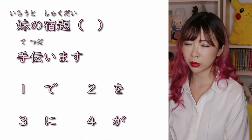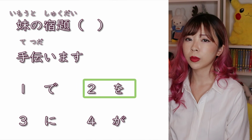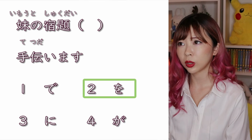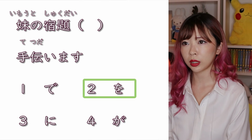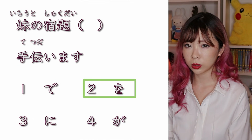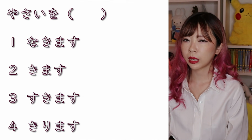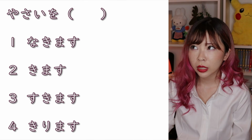So which particle is the correct one? It's を, okay? So you say something を手伝う, to help with something. So in English you can say help someone with something. But in Japanese we would just say someone の something を手伝う. The last one. 野菜を, 野菜 means vegetable. 安い, cheap.